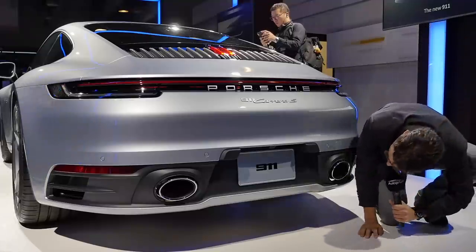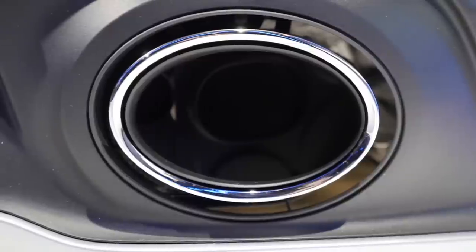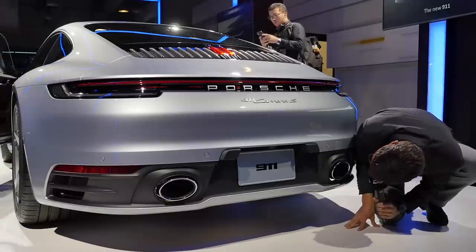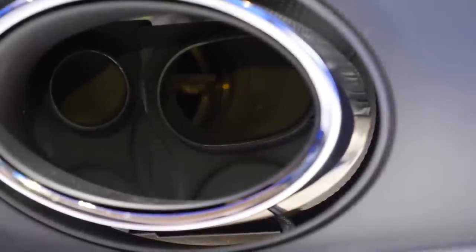And well, the exhaust, just a quick check. Yes, even for a Porsche, they use those fake exhaust tips. So the real exhaust is on the inside, and actually four exhaust tips as I see it. Well, that looks like a second layer of fake exhaust tips. Well, that's a really strange thing here.